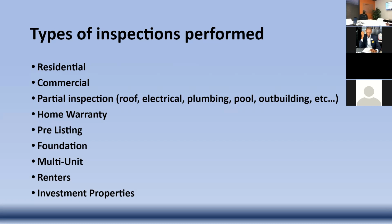So we're going to go around your home. I'm going to check your HVAC system. I'm going to check your water heaters. I'm going to check your electrical panel. I'm going to take the cover off, look at the wiring, look at the breakers, make sure nothing's overheating. I'm going to go and look at your roof.